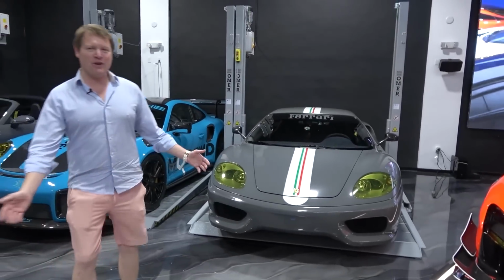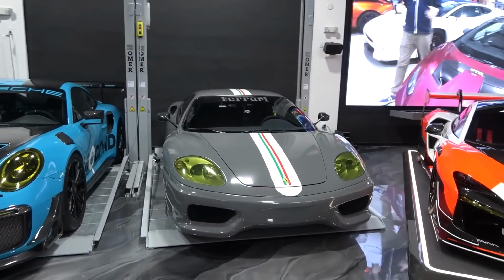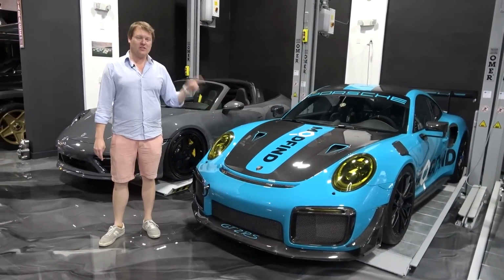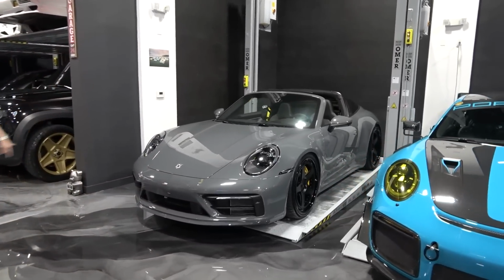The cars continue though. 360 Challenge Stradale, again, the tinted light theme continuing through. The GT2 RS, this car has almost 1,000 horsepower in the Porsche GT2 RS, absolute weapon. We've got a Targa, manual gearbox, great car to drive.